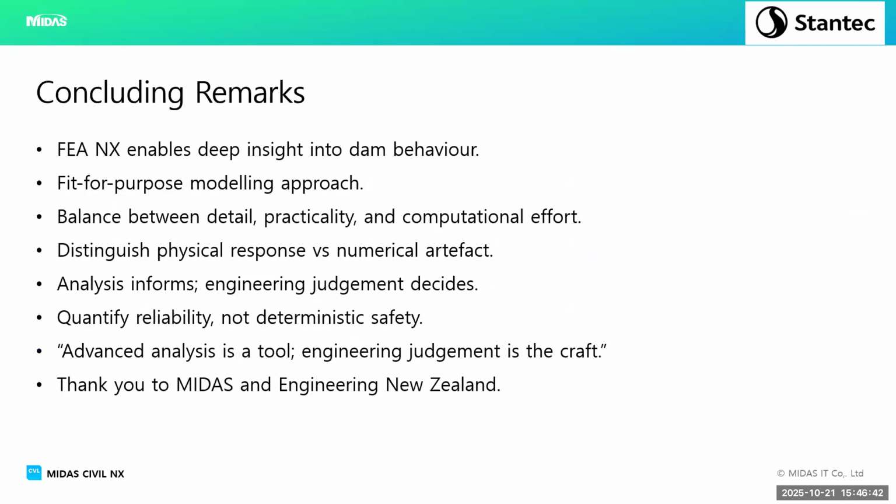So my concluding remarks, I think you can see now, if you set it up correctly, you know exactly what you want in the end. FEA-NX enables a deep insight into dam behavior, which allows one to make informed decisions and interpretations of your structure. It's a fit for purpose modeling approach.